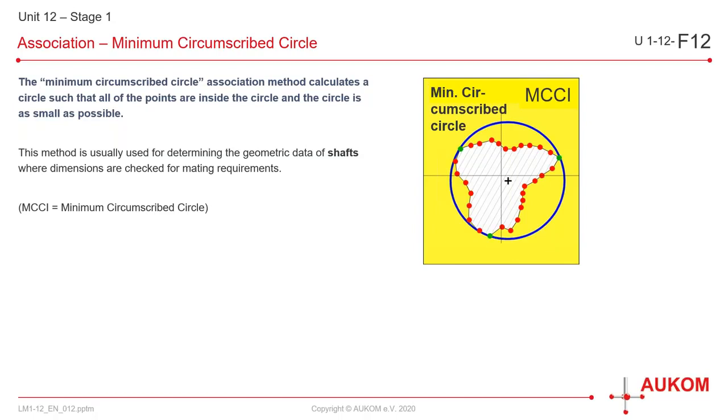We're going to make that blue circle as small as possible until I hit the outside 3 points.